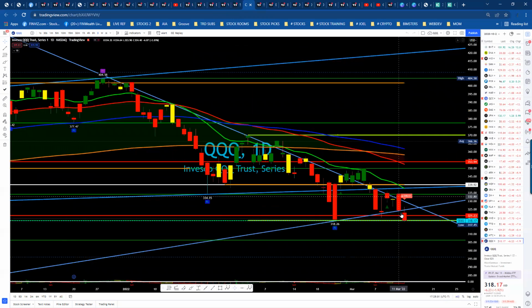Tropa Qs broke down on the south side. Don't like to see this, although we did find support, 318.26 was the low. It's a possibility to put a double bottom in here if we can get some strength and momentum moving up. But otherwise, we're at critical support. If we break below 318, it's a shorting opportunity for us. If it breaks back above this 321 area, hopefully we can rally back up towards 335, 339.